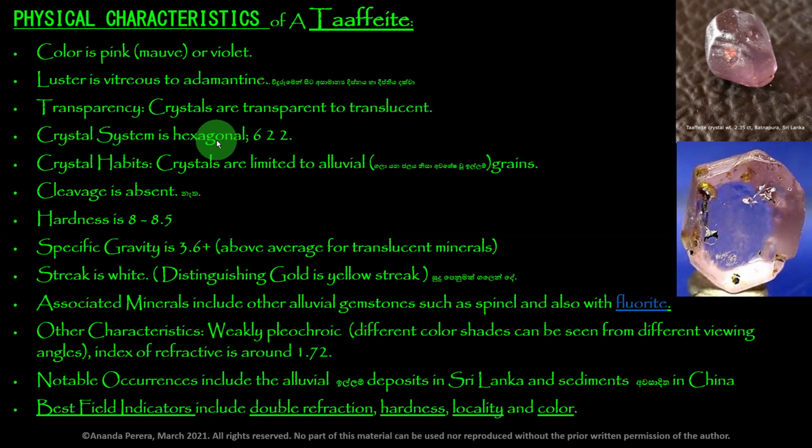Crystal system is hexagonal, like sapphires. So what is the crystal system for Spinel? It is cubic. So it is very easy to identify if it is a crystallized shape. 622 is the measurement. 6 sides. Remember the 6 sides. So hexagonal. The other two you don't need. Hexagonal system is the crystal system.